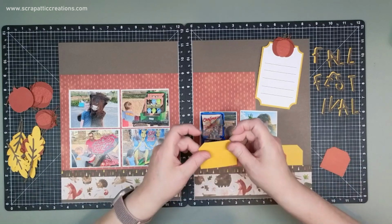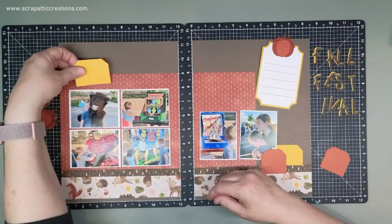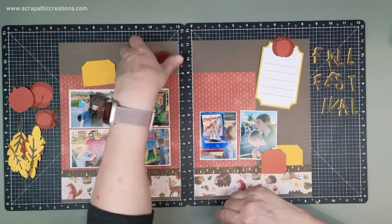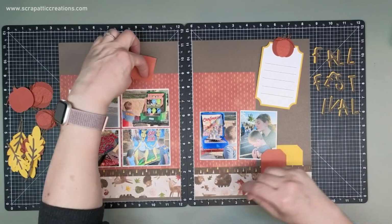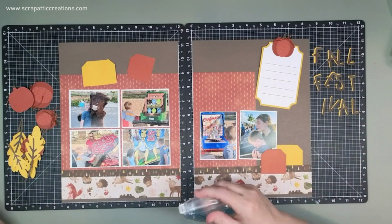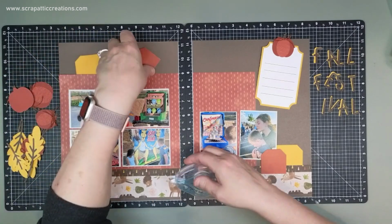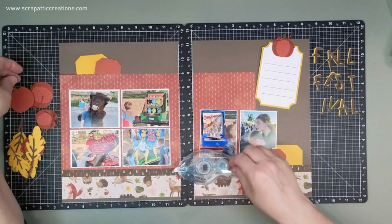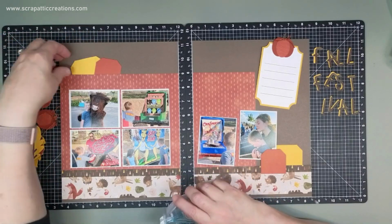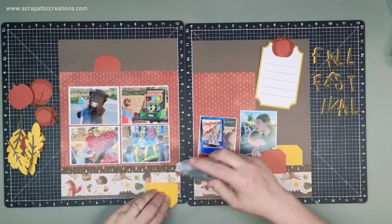Let's see here. I was thinking, do I want to go the light or the darker side? I know this one I wanted to go kind of on the lighter. I thought the darker kind of blended in a little more. Grab my stamp and seal for those. And then I'll just kind of pull this up a smidge. Let's see here. I think the lighter actually, which is interesting because that's my least favorite of that paper.